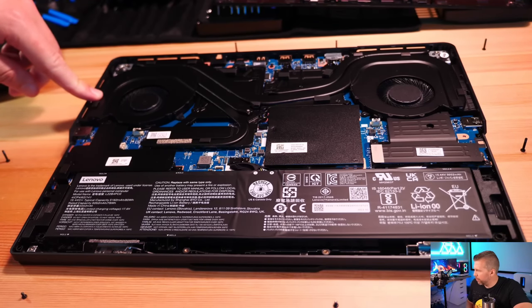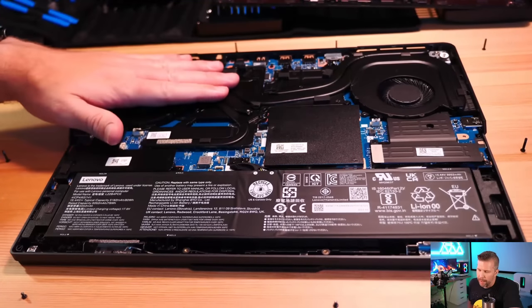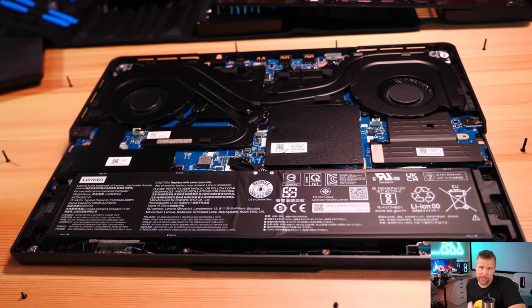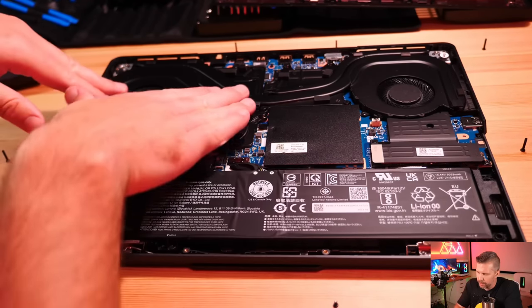So considering that we're only supposed to be doing 140 watts to the GPU, I feel like this is super overkill. So that's good. I'm assuming we're going to get phenomenal temperatures on this laptop because of this really, really strong cooling solution that they've got set up for the GPU.